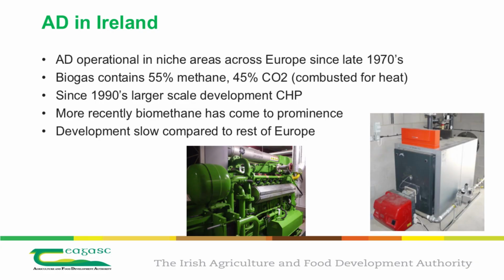So in terms of AD in Ireland, if we take a closer look at it, anaerobic digestion has been operational in niche areas across Europe since the 1970s. The technology has been recognised for its potential to convert organic waste into renewable energy. The biogas itself, Noel talked about biogas being quite corrosive in its raw form, typically contains about 55% methane and about 45% carbon dioxide. And this mixture can be combusted to produce heat, so it makes it a valuable resource for energy generation.